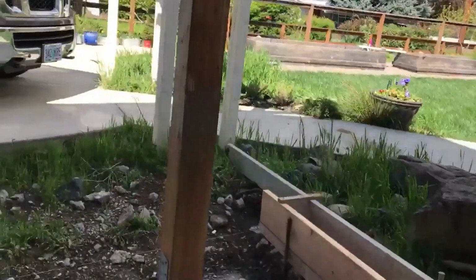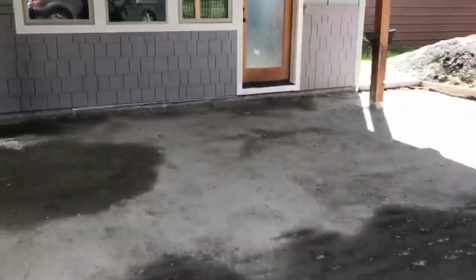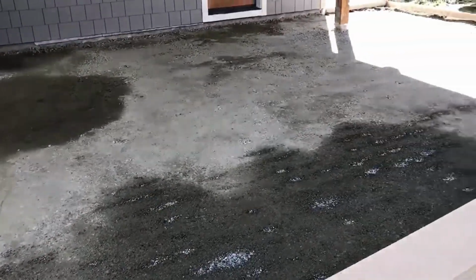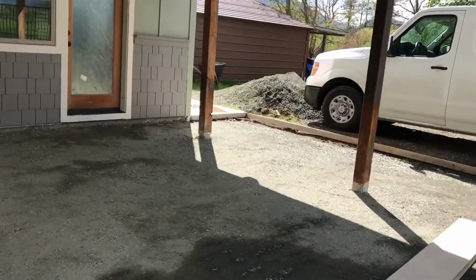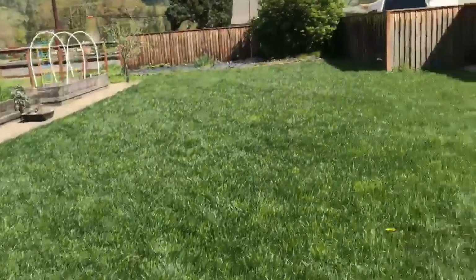Let me see how I can get around here. Oh, here's another angle. There's a little bit of wet issues there, but that's all tamped down gravel, 3/4 minus. And I think he ordered too much.